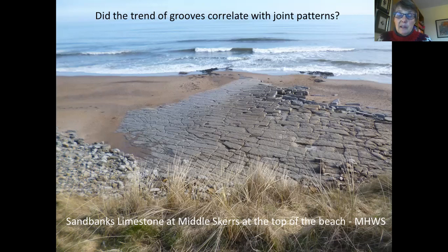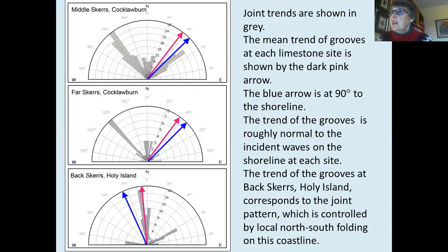This bedding plane, the top of the sandbanks bedding plane at spring tide, you can see the joint patterns in a typical limestone. The rose diagrams show the pattern for the three limestone sites. The grey areas indicate the two main joint trends, and I hope you can see that one is more dominant than the other at every site. And the dark pink arrow shows the mean trend of the grooves.